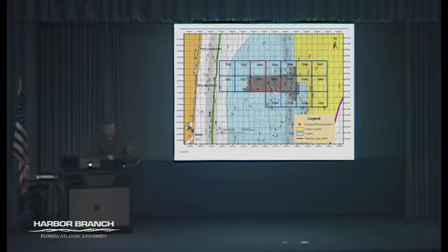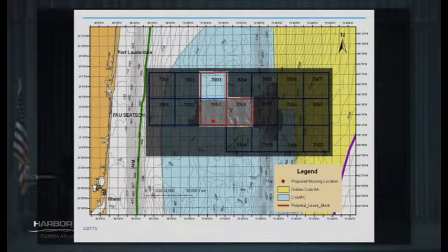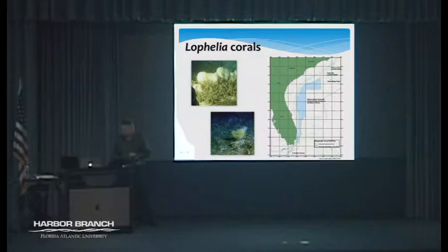Now, just really quickly here, it comes back to, well, where are we going to be? So this is Fort Lauderdale. This is our SeaTech campus down in Dania Beach. And these are the three blocks that we have permits for putting our devices out here. So now corals. And since we're not using the anchors for corals, we have to protect the corals.